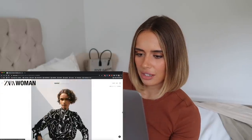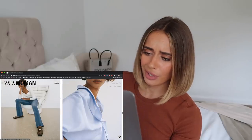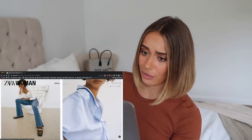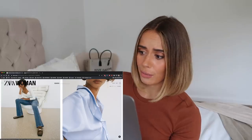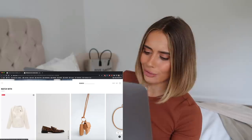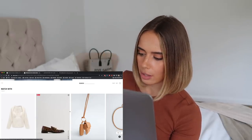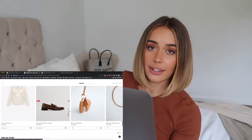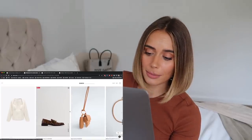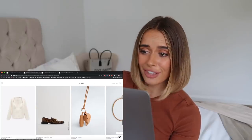God, I feel like we're hitting the dregs, but that white top, I want to know where that white top is from. Well, I obviously know where it's from, but I want the link to the white top. Oh, yes, little tip, always scroll to the bottom because that's where the similar items are to the ones that they started with and you can find good things.